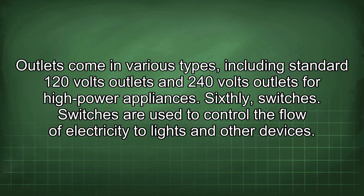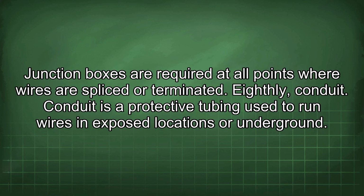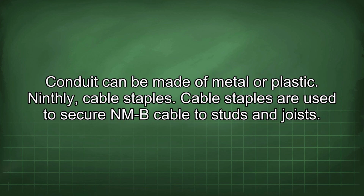Sixthly, switches. Switches are used to control the flow of electricity to lights and other devices. Switches come in various types, including single pole switches, three-way switches, and dimmer switches. Seventhly, junction boxes. Junction boxes are enclosures that protect wire connections. Junction boxes are required at all points where wires are spliced or terminated. Eighthly, conduit. Conduit is a protective tubing used to run wires in exposed locations or underground. Conduit can be made of metal or plastic.